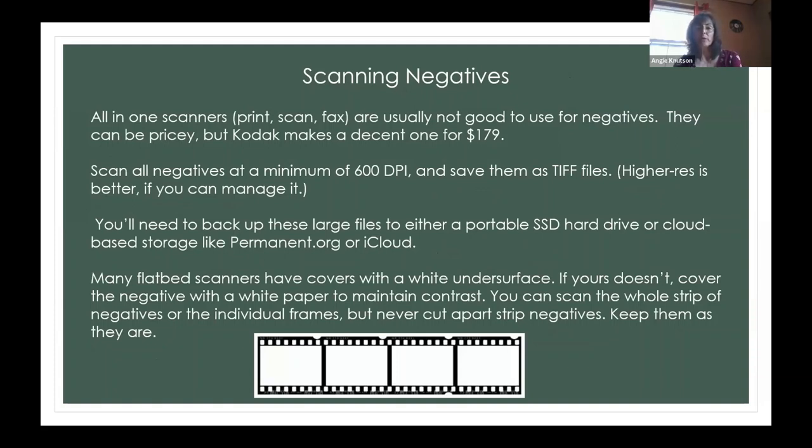But you want to make sure that it will scan a negative at a minimum of 600 dots per inch and save them to what's called a TIFF file. And you can look that up. It's more of a high resolution file. And if you can manage to get that, it's all the better. And then you're going to want to back up large files to either a portable hard drive or a cloud-based storage like permanent.org or iCloud. Keep in mind that you do have to pay for storage for those. And I don't know if it's a one-time, I think it's an ongoing payment.